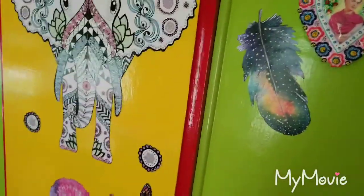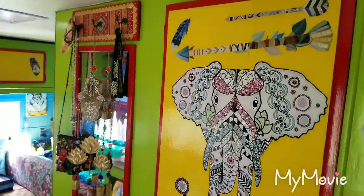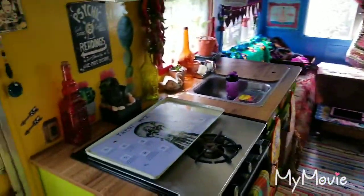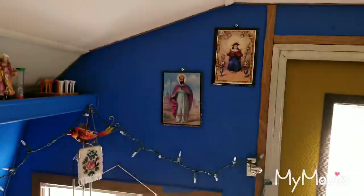When I originally bought this RV, it already came with these green colors and the red and the yellow, which I wasn't really crazy about. I got really excited about it being these colors, because I thought it was really gypsy, boho-ish. The colors, but I had it to paint on this side, so I ended up painting the darker blue on this side.